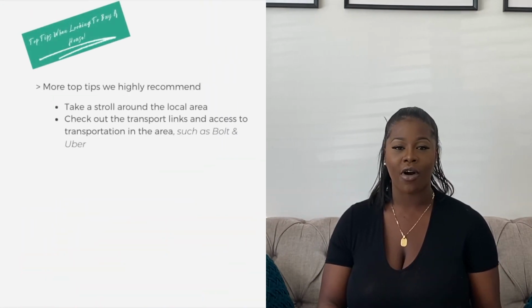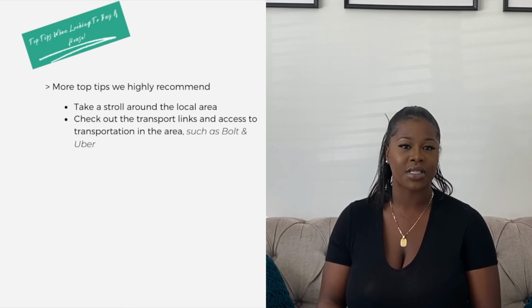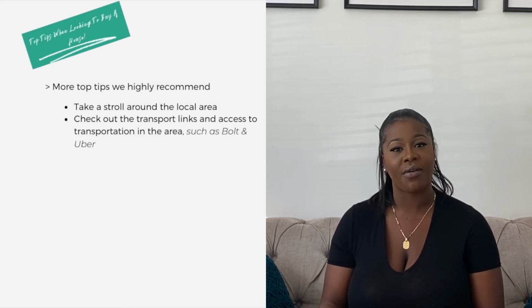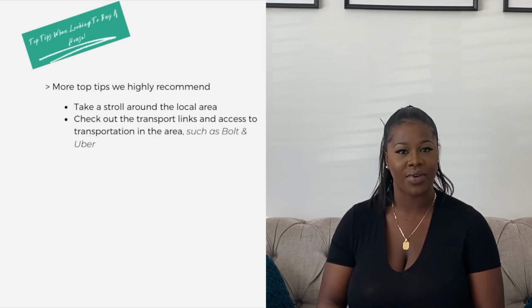Another thing I'd recommend you have a look at is seeing how far away the local train station is, if there's any buses that frequent the area and how many buses frequent the area, and also checking if there are any night buses, because that will make your life generally easier should you decide to travel out in the evening. Another thing to do is to go on your phone and check if Uber or Bolt is available in the area, because this gives you additional means of transport.